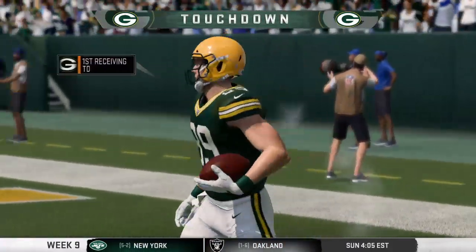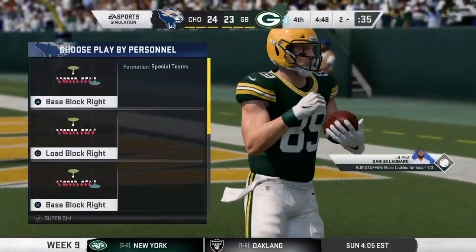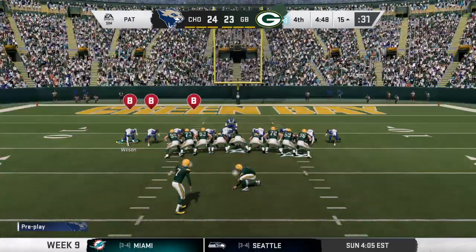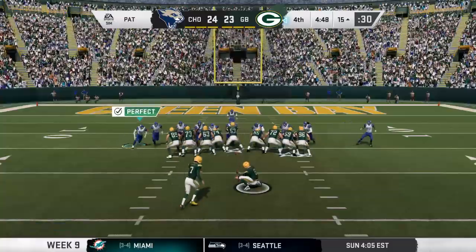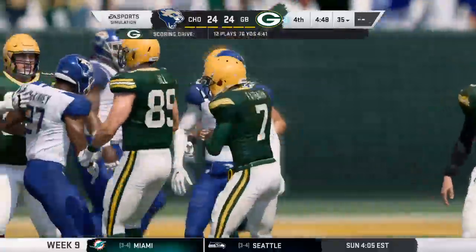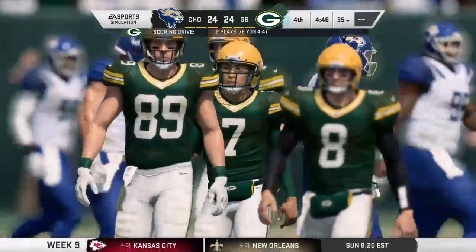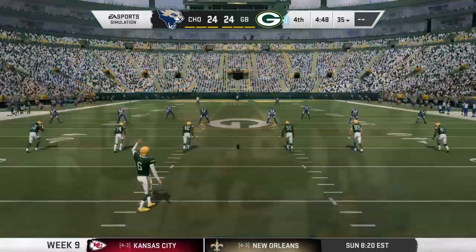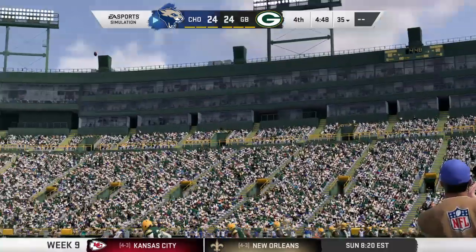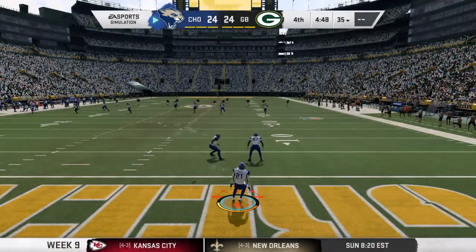Touchdown, Packers. Josh Hill, his first touchdown on the year, as they can now even this game here in the fourth quarter with the extra point. Don't forget the extra point. It's up and good. And, partner, we've got a tie game here in the fourth. Nothing separating these two sides. 24 all our score as he sends this one away.